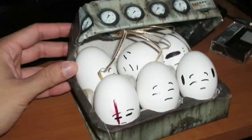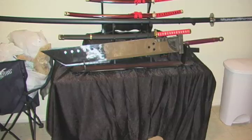The stasis chamber was nothing more than just some textures I got for free online, printed out, and glued onto a half-dozen egg carton.